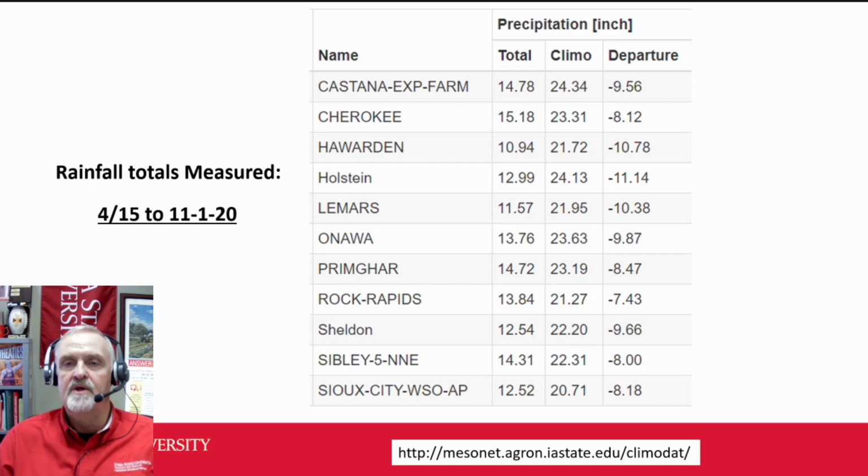But you'll see that we have departures anywhere from about 7.5 to over 11 inches less than normal during that time period. Now, there might be parts of the state that have a little bigger departure during that time period, but the northwest corner's normal is lower than most of the rest of the state also. And so the total that we dealt with is less than what we really could have used during the year.